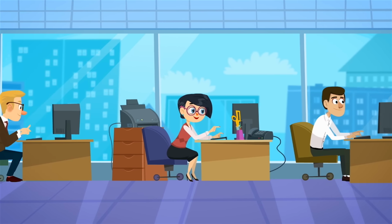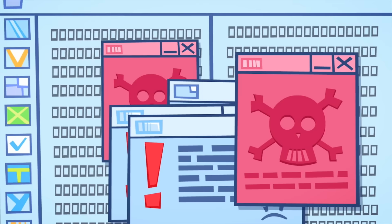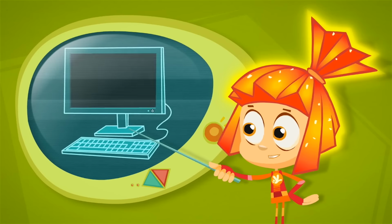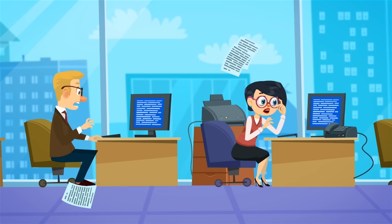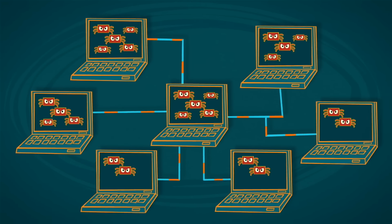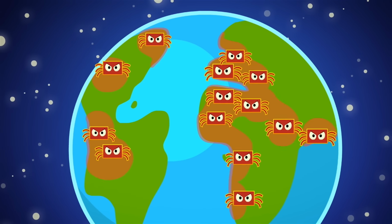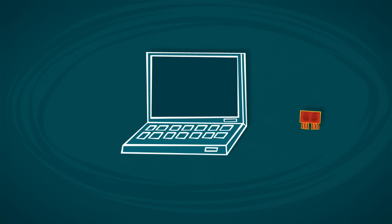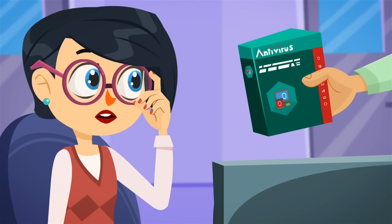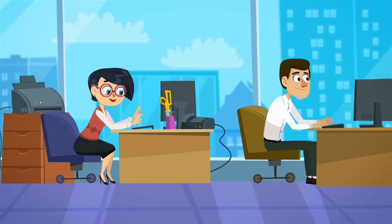A computer virus is a destructive computer program. It can not only delete or steal important information, but completely destroy your computer. And the scariest thing about this virus is that it spreads very quickly and can infect the other computers on the network, very much like a human illness. To find and stop these viruses, you need to use an antivirus program. Antivirus programs also protect computers against new infections.